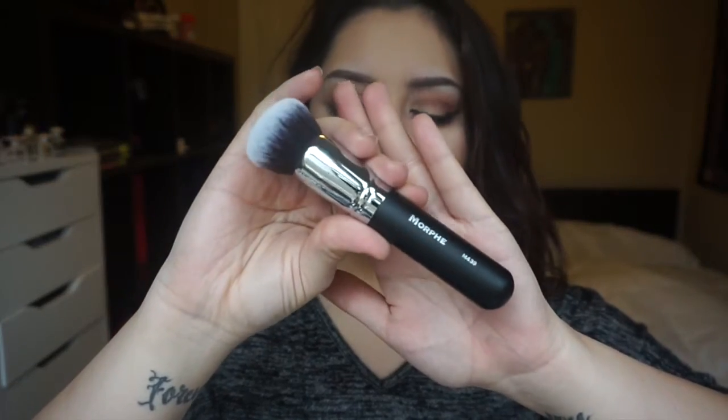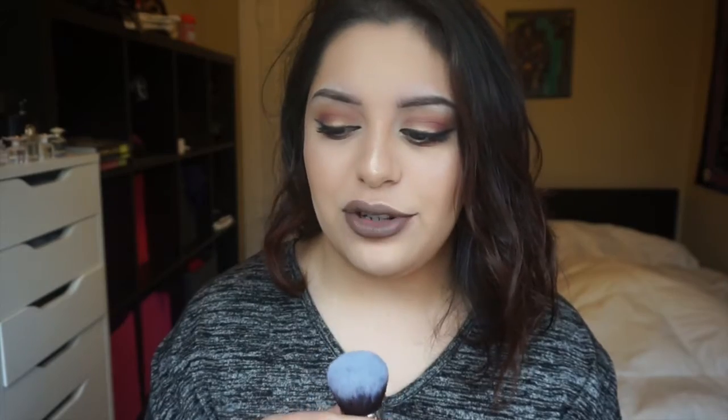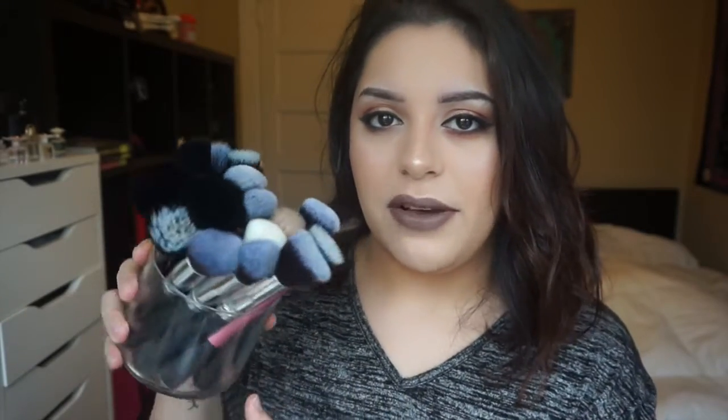This one is from their regular Studio Collection, and it's the Morphe M439. It is the buffer brush. I've just been seeing this going around a lot, and I love buffer brushes. I could seriously never get enough. I have too many, but I really don't care. I just love them. These are all literally foundation and buffing brushes.